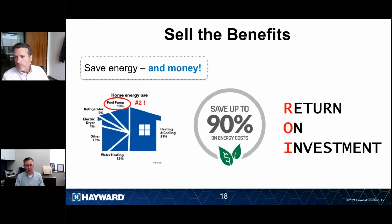So I'm going to pivot the last bit of this to really selling the benefits of these variable speed pumps, in the case of Hayward XE. Hopefully you guys are already familiar with this. This is just a bit of a refresher. But if not, some markets just haven't had the need or opportunity yet to move to these new pumps. With the regulation now, you likely will.